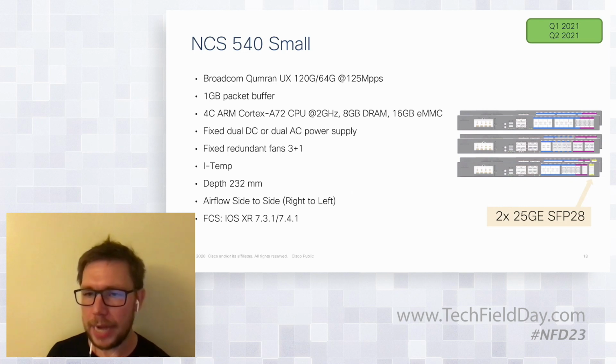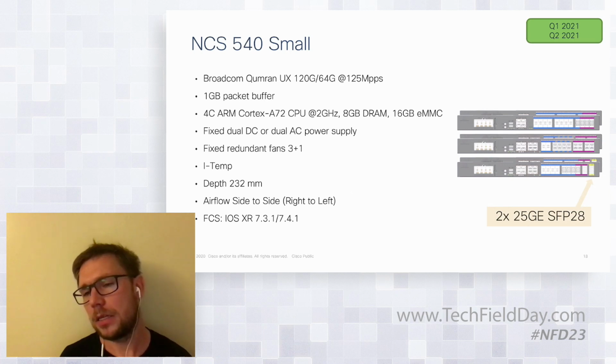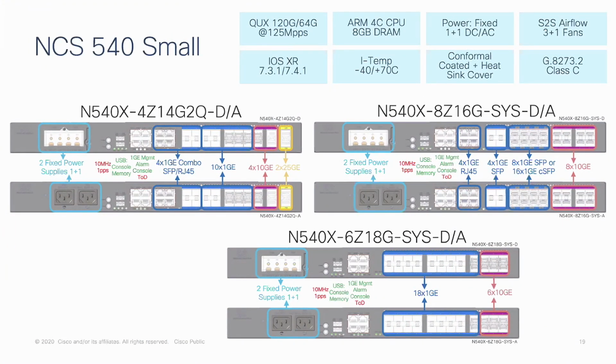As pointed out on the right, which is unique, we have 2 25 gig uplinks on one of the variants. 25 gig is becoming standard on the server side as well as on the mobile infrastructure side. It can also be used as a cost optimal choice for 10 to 40 kilometer 25 gig distance. So these are in detail the 3 variants, actually all 6, because we have the DC and AC variants. And we have not only SFP ports, but also combo ports, so copper or SFP.